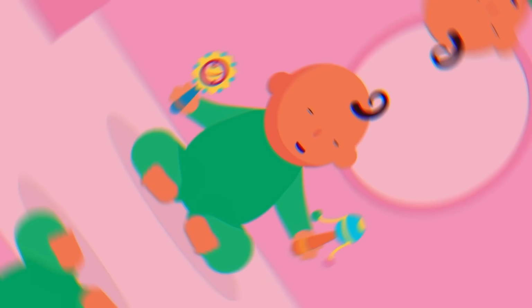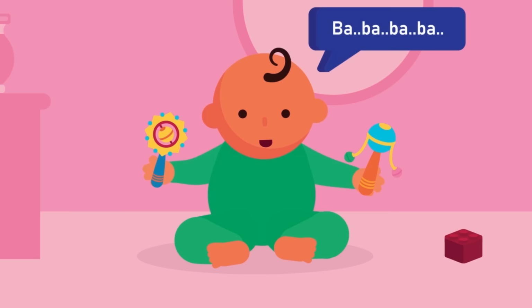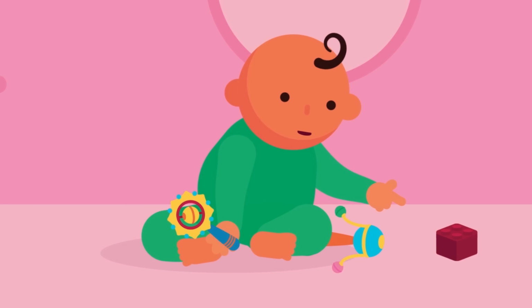9 month old baby milestones. May be wary of strangers and clings to familiar people. Has favorite toys. Makes a lot of different sounds like mama and ba ba ba ba ba. Copies sounds and gestures of others. Uses fingers to point at things.